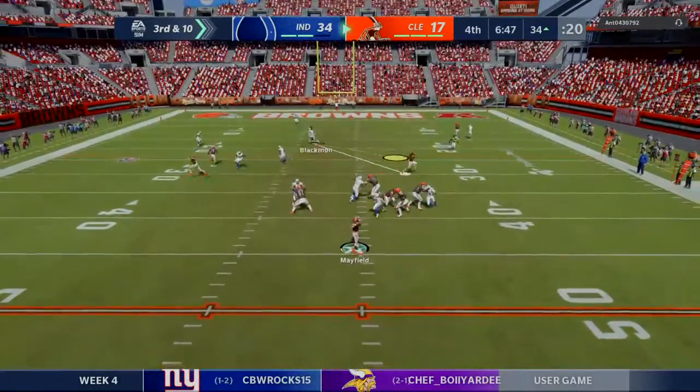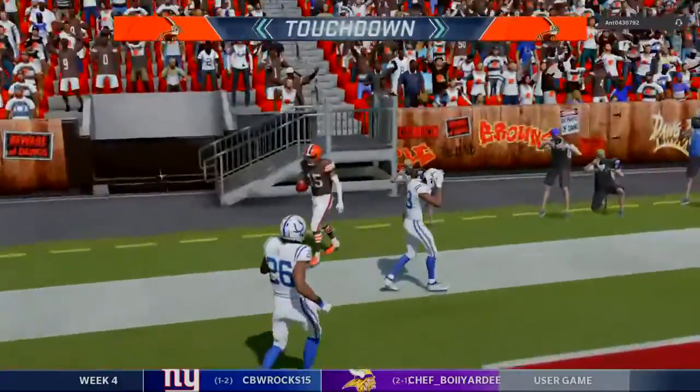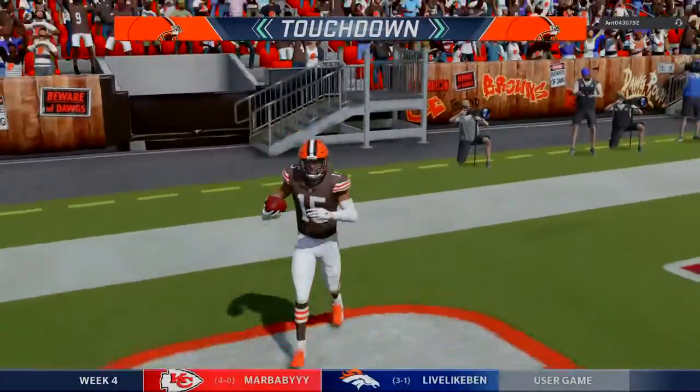Mayfield with it once more. He's going to sling this deep downfield. And this is caught. Touchdown, Cleveland.